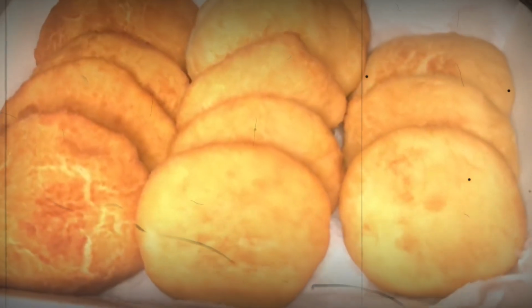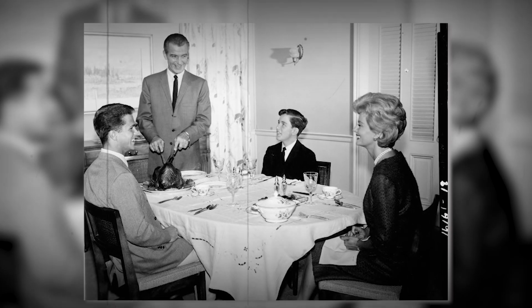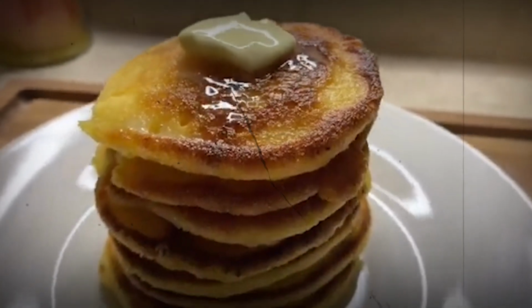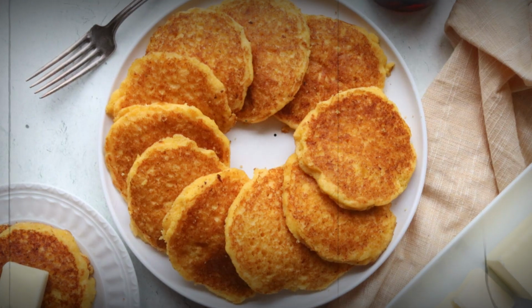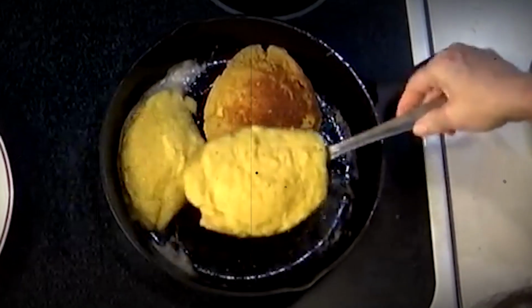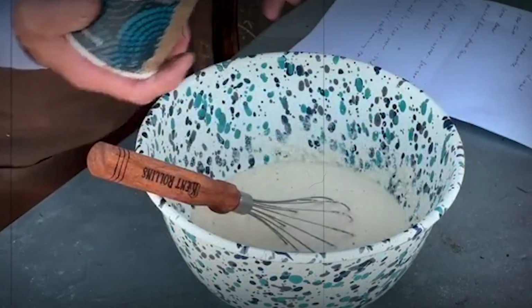Cornmeal was the star here, a grain both affordable and versatile. During the Depression, families often kept bags of coarse cornmeal on hand, relying on it for everything from porridge to bread. Johnny cakes took this cornmeal and transformed it into something portable, crispy on the outside, tender on the inside, perfect for dipping into whatever sweeteners were available, like butter, honey, or molasses.